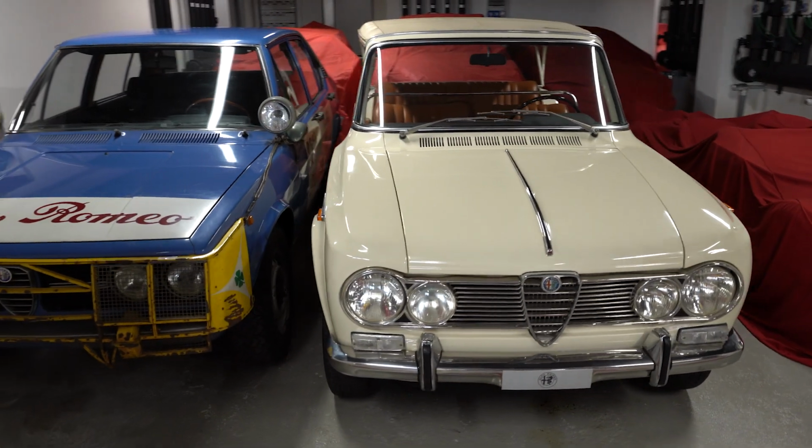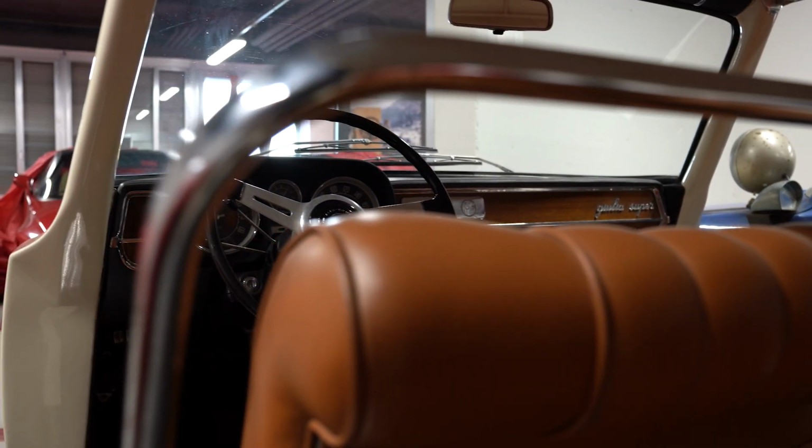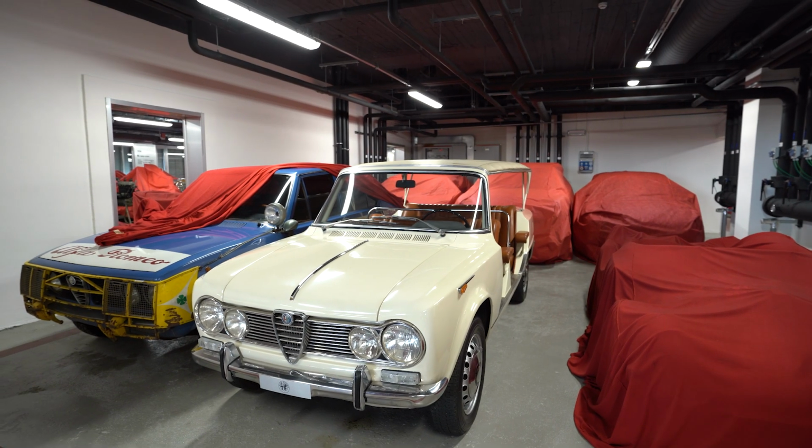The Special Vehicles section features all the transformed cars. The Giulia Super that Colli opened on the occasion of the official visit of the President of the Italian Republic Saragat, in Arese, but also the Alfetta that starred in the raid North Cape, South Cape.